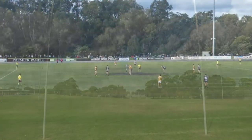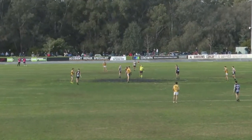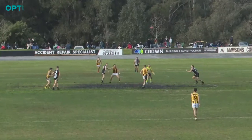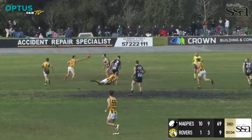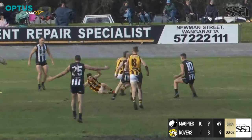Well, you call perfect timing here at the Norm Minns Oval. We are back for third quarter action thanks to Indigo Power and STY Metals. It's a 60-point margin to the Wangaratta Magpies. That is right, 69-9. Let's hope that the Rovers can show something in this second half.